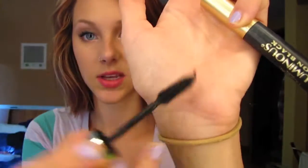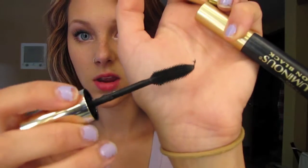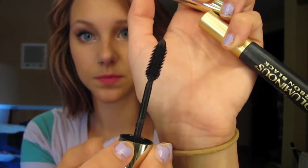if you can even read that. This is the L'Oreal mascara, Voluminous Million Lashes, and this is in the color, wow, that's really tiny, 635, whatever, honestly it's probably whatever the darkest one they have is, carbon black or something. But I love this one because I love using this as a first mascara because it really separates.